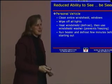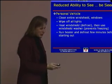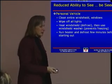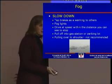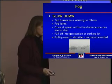Set yourself up to be the safest that you can possibly be. Control everything that you can control before you get out on the road. Heat your windshield, as I mentioned earlier, and run your heater and defroster a few minutes before starting out. Well, we all do that because it's so cold. Fog. Slow down. Tap your brakes as a warning sign to others so that they can see that you're going to be slowing down or there's something going on in front of you.